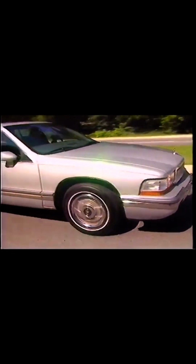White-wall tires, fake spoke wheels, chrome trim everywhere. You can even order a vinyl roof. A vinyl roof. The design team responsible for all this must think Eisenhower is still president. And fit and finish is terrible. Look how badly the doors fit at the roofline.